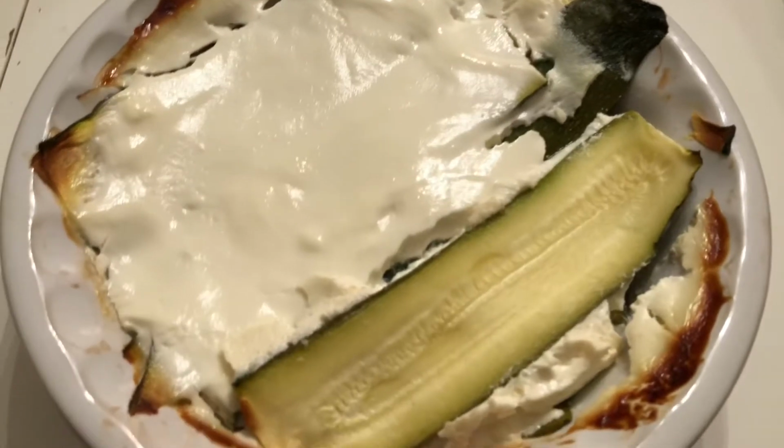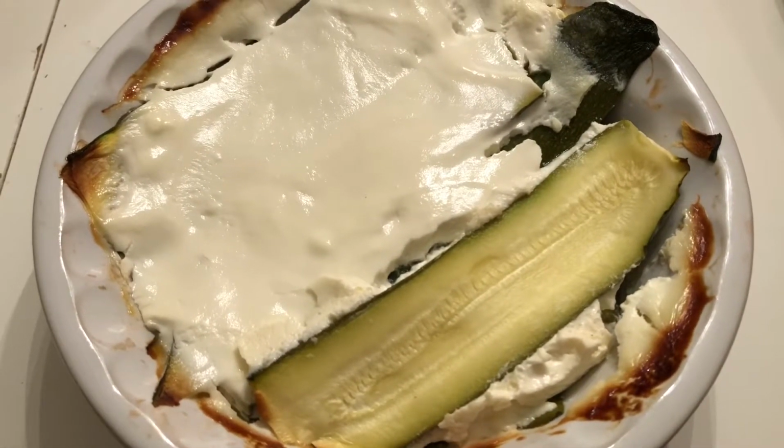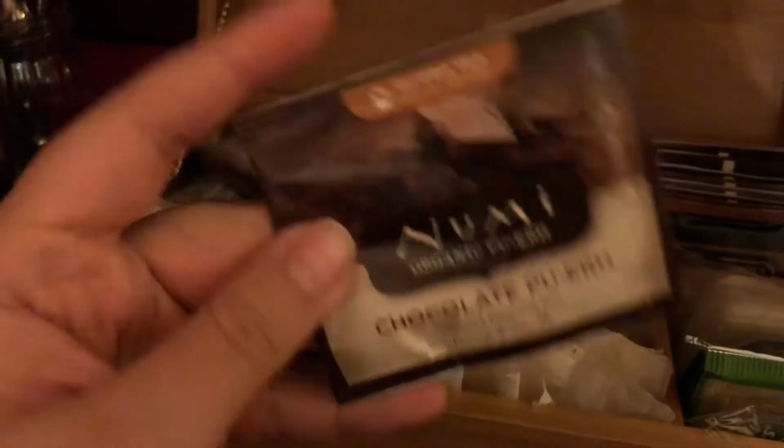I also baked some zucchini in yogurt with garlic and salt, kind of my own take on something I've just eaten several times. And then after that, one of my friends was texting me about donuts late at night, and I went ahead and made myself a cup of this chocolate tea because it was not time for donuts. It was not a high carb day, but the tea hit the spot.